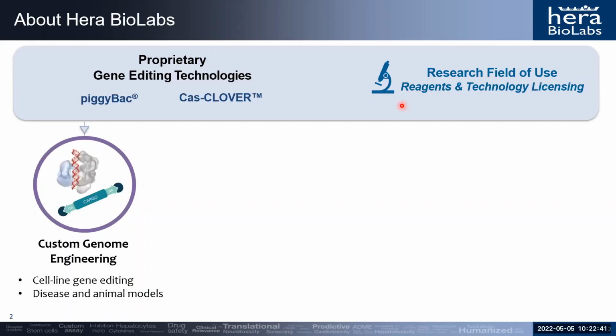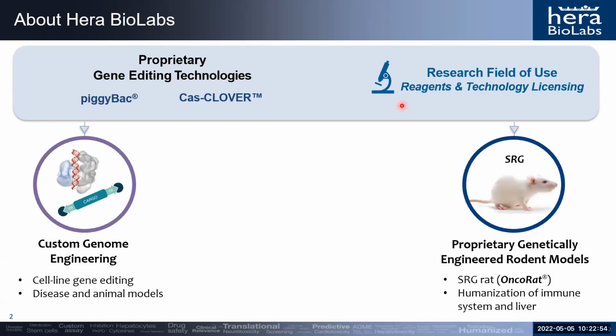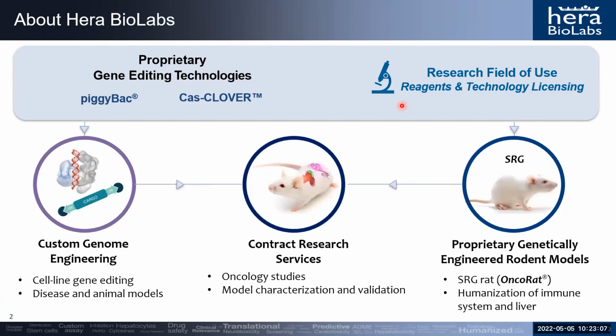So we use this gene editing technology. We do custom genome engineering, modify cell lines, and create disease models for transgenic animal models. Next we have our SRG rat platform, which we created with this gene editing technology. It's a SCID rat model that we run cancer xenograft services in. And then we've got just a suite of in vivo or in vitro CRO services. So Hera provides everything from technology licensing through to creating transgenic cell lines, animal models, and then on to providing actual contract services, testing those models in-house.